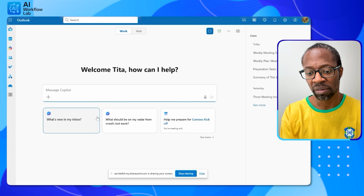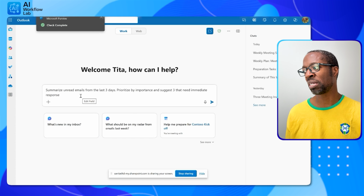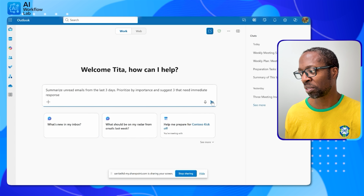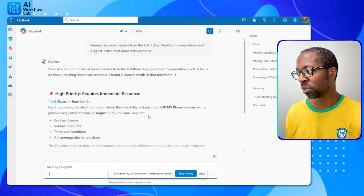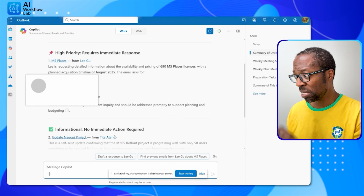And what do we say? I'll just paste it there to make things quicker. Summarize and read emails from the last 3 days. Prioritize by importance and suggest 3 that need immediate response. So really insightful prompt. Let's see what Copilot will bring out for me. So high priority ones, requires immediate response. You can see there, informational, no immediate action required.